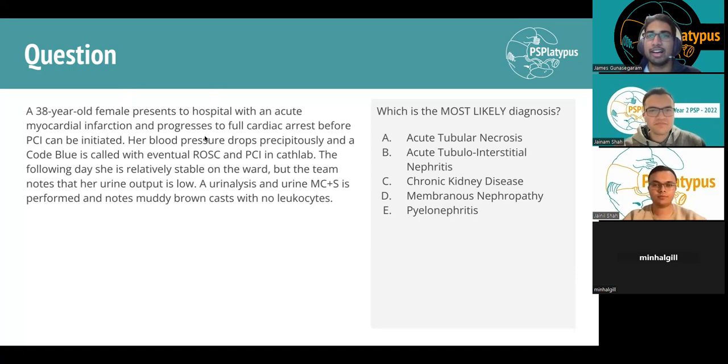Okay, so yeah, I think we're all on roughly the right track. Feel free to send your answer through if you haven't already, but all of what I'm getting is A, which is good. So you guys probably, if I have to guess, remember your muddy brown casts, pathognomonic for acute tubular necrosis. Anyone know what type of cells those muddy brown casts are?